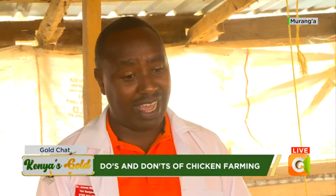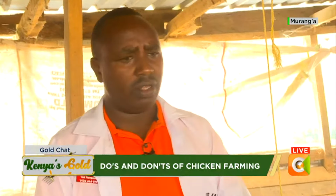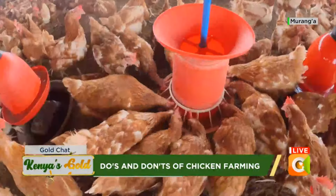Farmers should know a vet or a nutritionist. They will guide you properly on where to move, when moving from one company to another. So the cost of feed may not go down, because one, it is subject to the price of fuel. It's also subject to what we call the dollar. Most of the raw materials we get from outside the country.